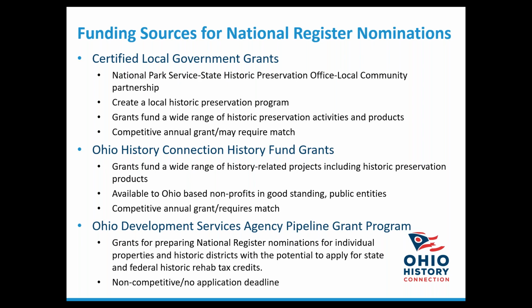And then the pipeline grant, it's non-competitive. It's run through the Ohio Department of Development, and it's reserved for districts and individual properties that are seeking help for nominations, and they're planning to take advantage of those rehabilitation tax credits. There's no application deadline. It opens up July 1st, I'm pretty sure, but there's no deadline. However, it's non-competitive. It's first come, first serve. So I recommend getting your application in sooner rather than later.